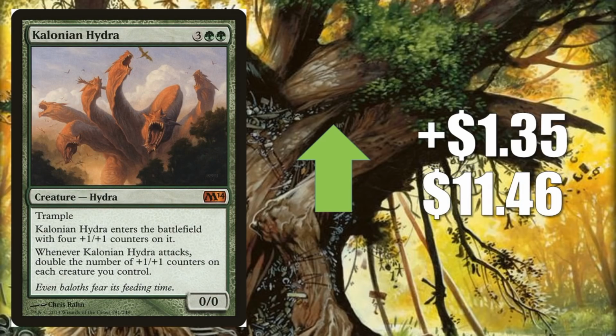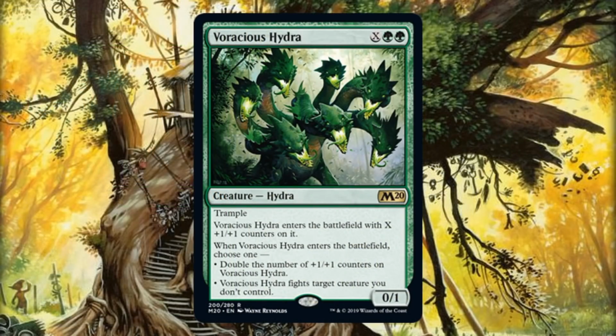Colossal Hydra. Okay, this one goes up $1.35 to $11.46. This is the one from Magic 2014. Another really solid Commander card, especially with Unbound Flourishing coming out recently in Modern Horizons. Also, Wizards is continuing to support Hydras. There's one in the new set, Voracious Hydra.